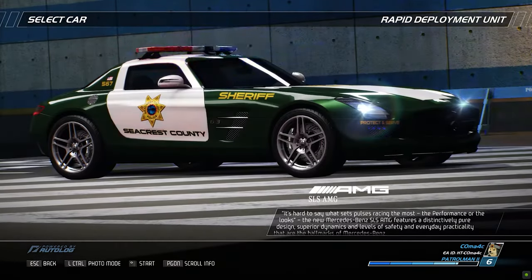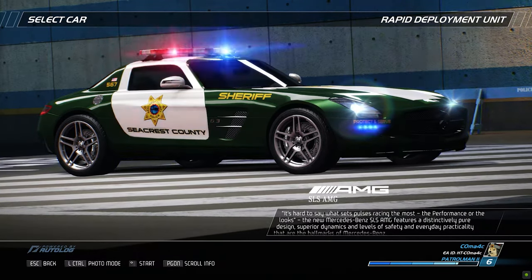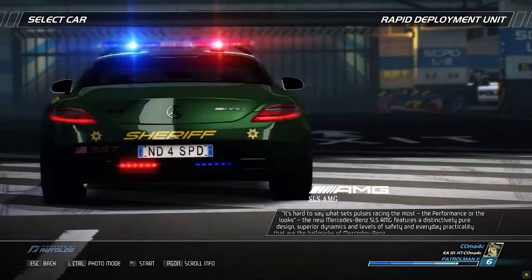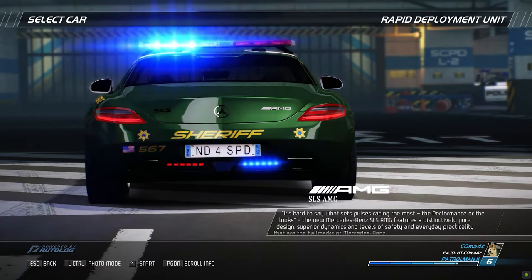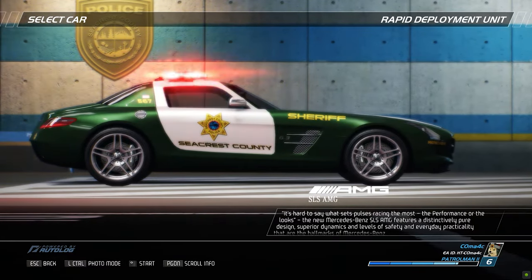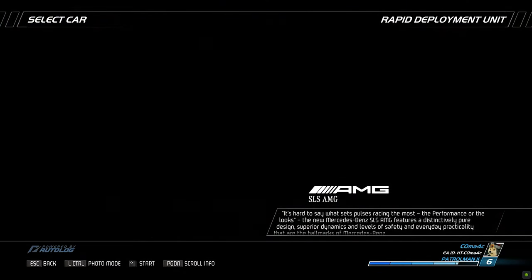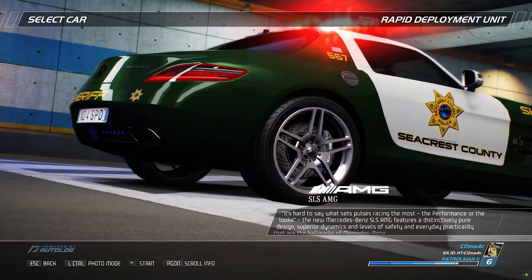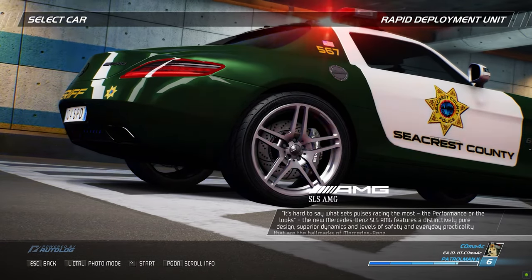Power is distributed from the AMG 6.3-liter V8 to the rear axle via a particularly light carbon driveshaft, similar to those used in DTM C-Class touring race cars. With its unique gull-wing doors, the SLS AMG is a classic of tomorrow, which takes cues from the legends of Mercedes-Benz. A long wheelbase and bonnet combined with a wide track and large wheels creates proportions that are unmistakably supersports.